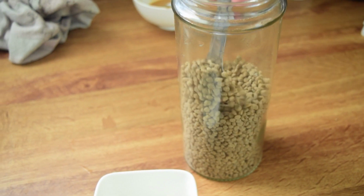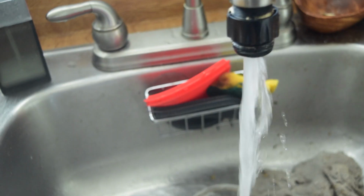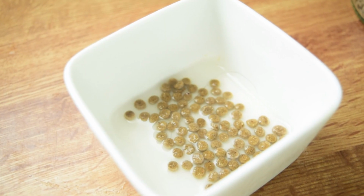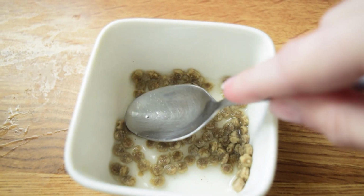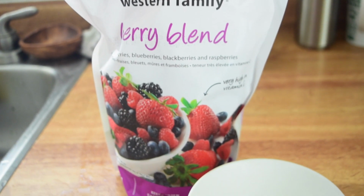The next thing I'm trying is soaking pellets. Now this is whatever pellet my bird finds best. You're just going to soak it in some warm water and leave it for a bit until the pellets expand and become quite mushy. And then you're just going to crush them with the back end of your spoon until it forms a paste.